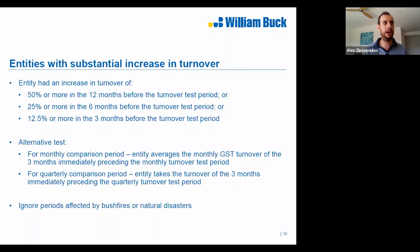This is the trickiest part. So if you satisfy that you've had that substantial increase in revenue, let's say March 2019 to March 2020 was at least 50% or more, then you compare the April 2020 period to the turnover of January, February, and March 2020. That's the confusing bit. So you take the average turnover of those 3 months. Even though we may have looked at March 2019 to March 2020, we look at the turnover of January, February, and March 2020. We take the average of that and then apply it to April 2020 turnover.